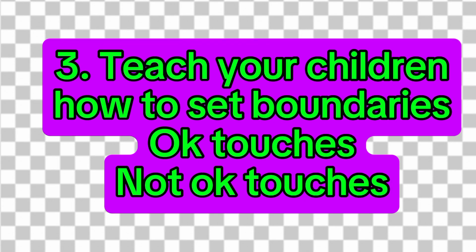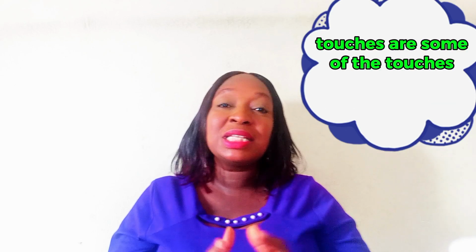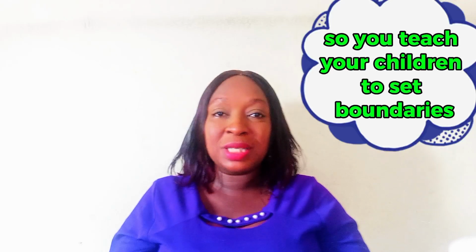Number 3, teach your children how to set boundaries. Teach them there's a difference between the okay touches and the not okay touches. What are some of the okay touches? Okay touches are touches that make them happy, and not okay touches are touches that make them uncomfortable, that make them feel scared, that make them shy, that terrify them, that make them feel hot, that make them uncomfortable. So you teach your children to set boundaries.